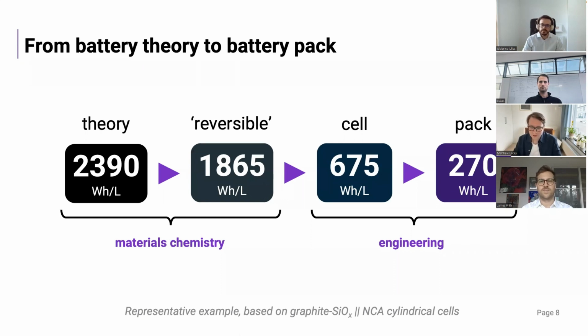Then to go to cell level, we have to take those active materials and make them porous, which loses active volume. We have empty space. We need to have an electrolyte, we need to have a separator, we need to have current collectors, we need to have packaging for the cell and so on. And then that number comes down significantly to about 675 watt hours per liter. That's pretty good for cell level if you were to look at the previous figure again.